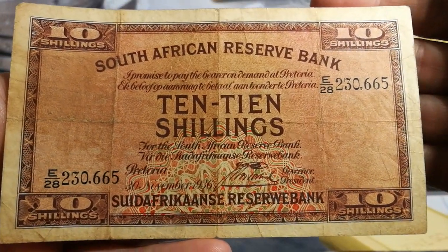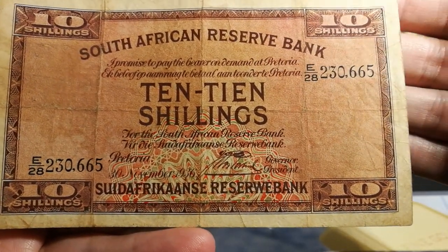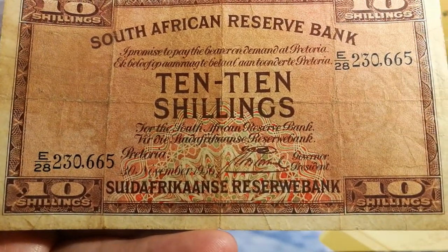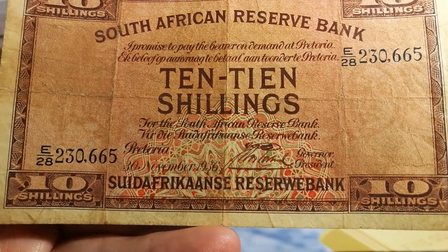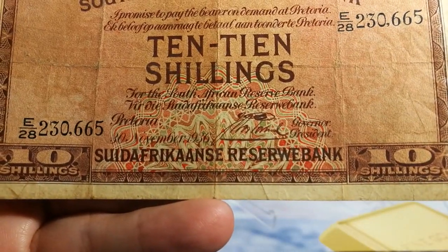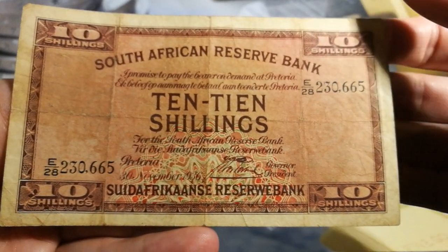But anyway, all the same, we've got the serial number here, 230665, and then we've got E28. The initial production run only ran, I think, from E13, so the denominations I think were 100,000 per 100,000. So this would have been a 1.8, this would have been 1.8 million. So it's very nice. It's very nicely detailed.